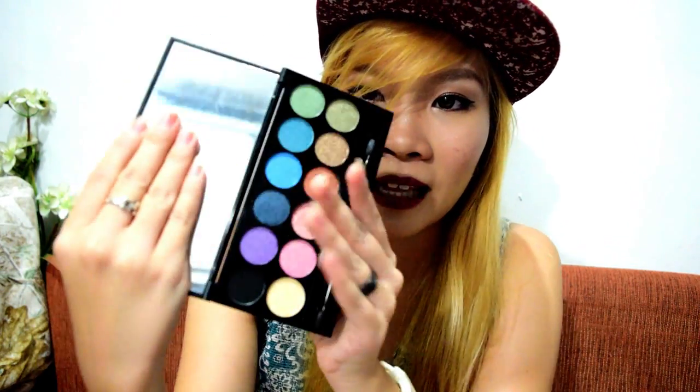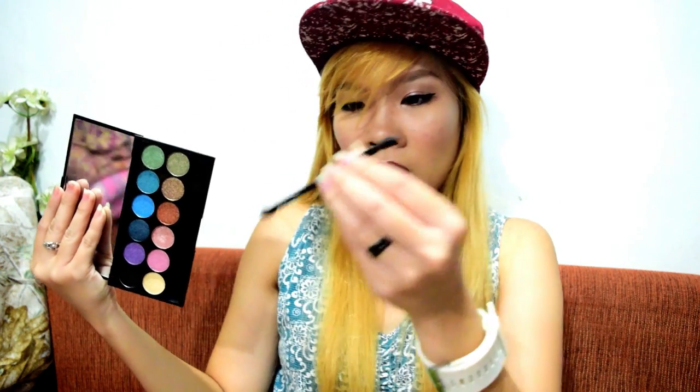Okay, and for the makeup products, first off is this sponge from Daiso. Next off here is this eyeshadow palette from Sleek. This is how it looks like. Yeah. It has 12 colors. And it has this long applicator, sponge tip.